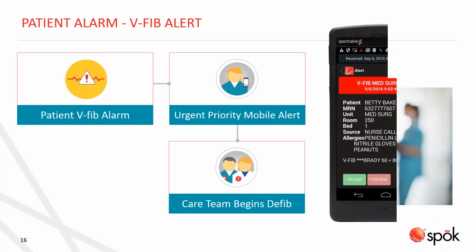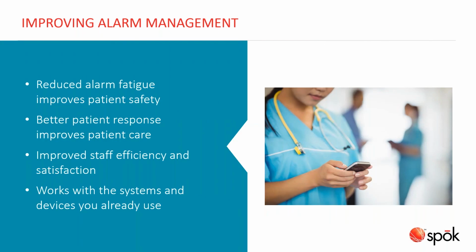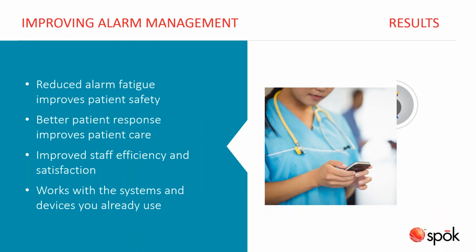In each of these examples, the most important factor is delivering the message quickly to the right person or role on the right device. This enables the care team to take action right away, improving the experience for everyone involved.